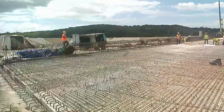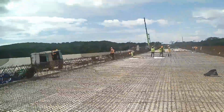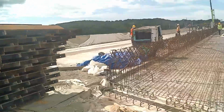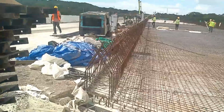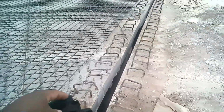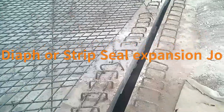So they are putting in the reinforcement for the deck here, and I think there's going to be a double mat deck, and this is the reinforcement for the center median. This center median right here is going to divide the road structure into two halves, and I think what we're looking at here now is the diaphragm of the bridge. They're going to put up some diaphragm right here in this slot.